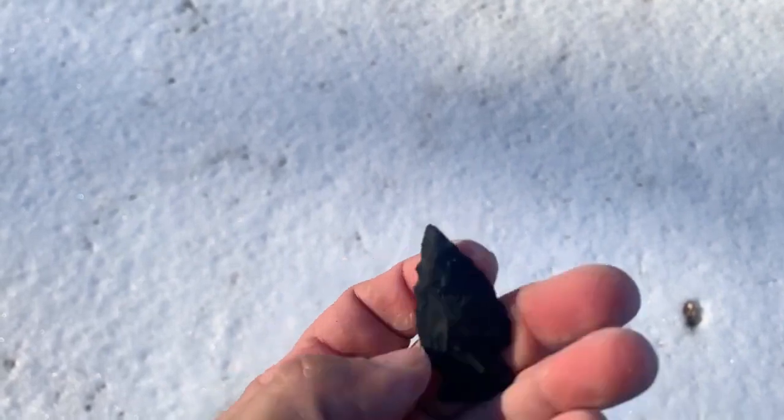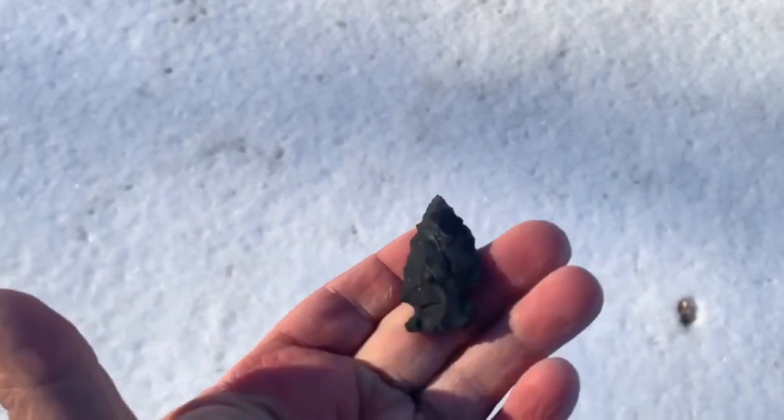Alright, guys. Black Vermont chert. And that is it for me. Alright guys, I had fun messing with this. Rock I found and collected myself in Vermont. Oh, it's nice, man. Yeah, I'm happy with that.